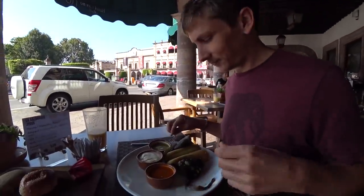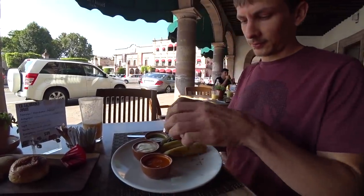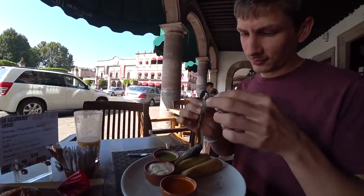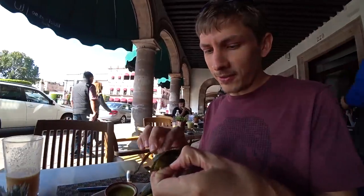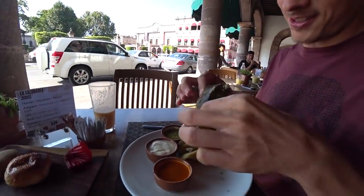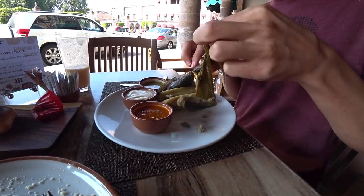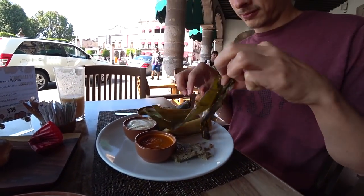Let's see how he eats them. I have to eat them right now. Will he eat the banana leaf, or will he take it off? We shall see. What is this? How do we even get this part? Okay, here we go. It does look like a lot of work.